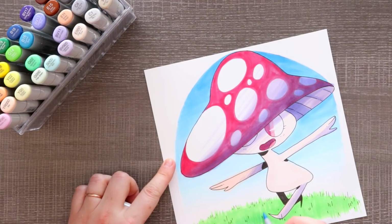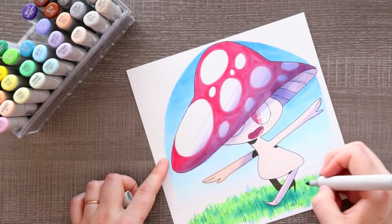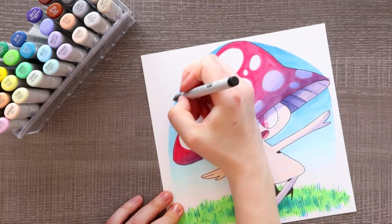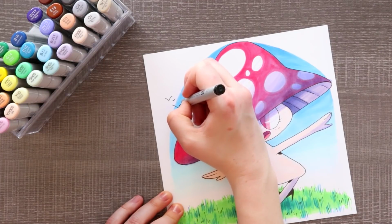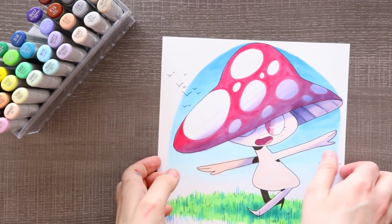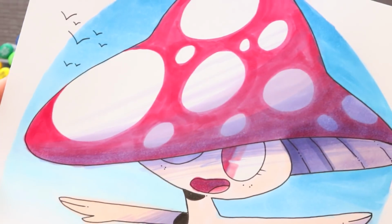So we're going to start off really light, and then we'll start working with some darker blues to get a darker tone. Oh wow, I absolutely love this blue and green together. It looks so dang good. And because it is my signature, let's add some birds in the background just for a little extra something. Overall, I do have to say I am quite impressed with the blending you can do with these Copic markers.